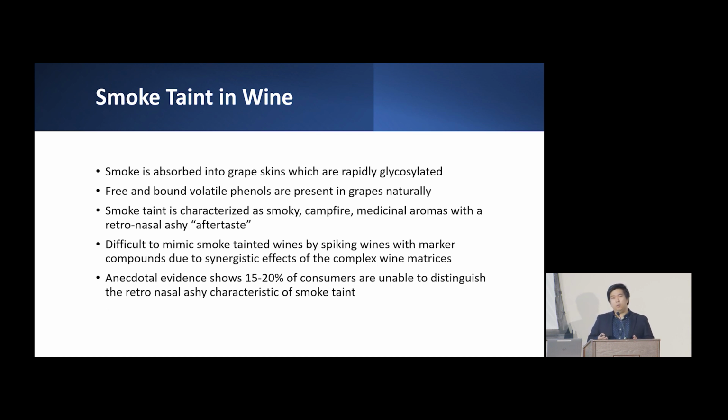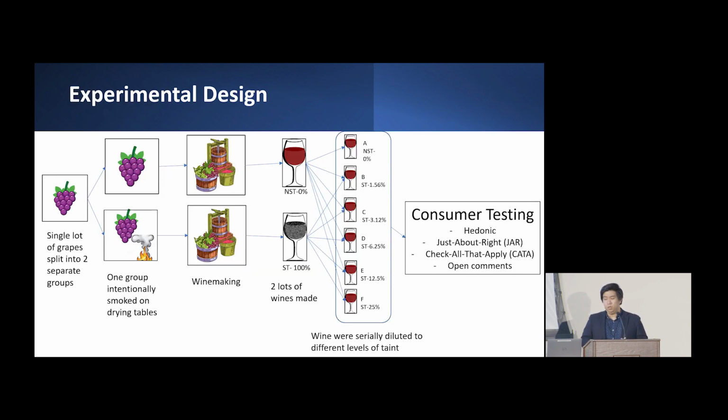And currently, anecdotal evidence has shown that only about 15 to 20% of the people out there are able to understand and distinguish what the retronasal and ashy characteristic of smoke taint is. Hence, we decided to do an experiment to test all of this. So this was the experimental design.